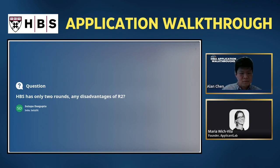That spot might be taken if you wait to apply in round two. So the more overrepresented of a group you're from, the more you should know that the early birds tend to apply in round one. It tends to be the management consultants, the people from finance, and also increasingly people from engineering backgrounds. So it's better for you to apply in round one if you can.